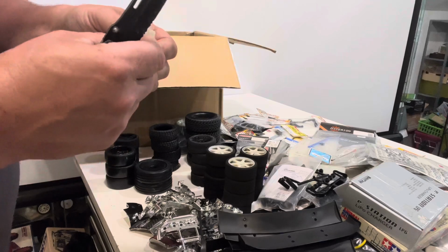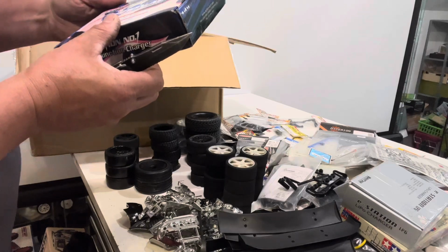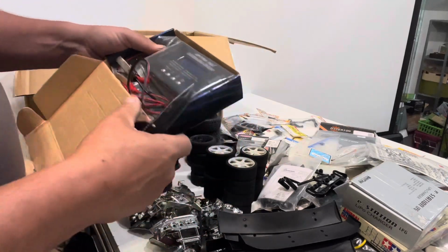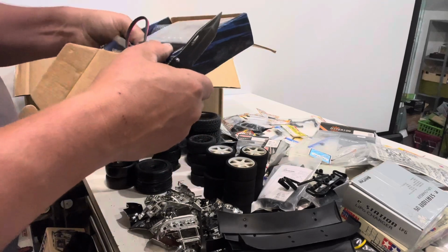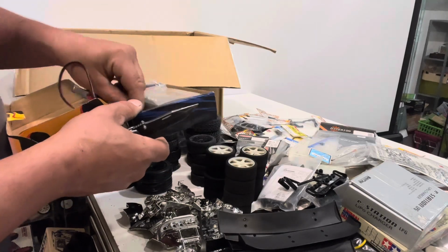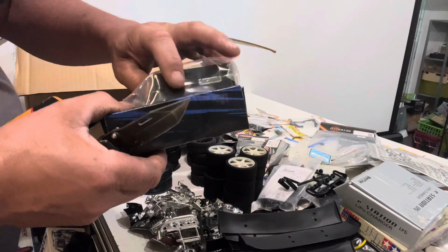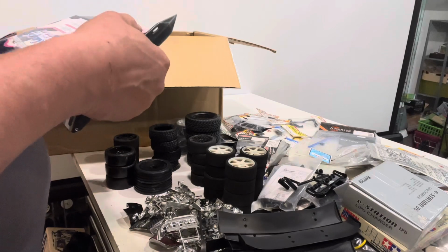Heat tape. Some kind of bushings. Multifunction charger. Looks like another LiPo, NiCad. Problem is you have to have some kind of balance leads, or you have to have the output plugs. Oh, there's the balance port right there. Balance port, and then you have to just get some output plugs.